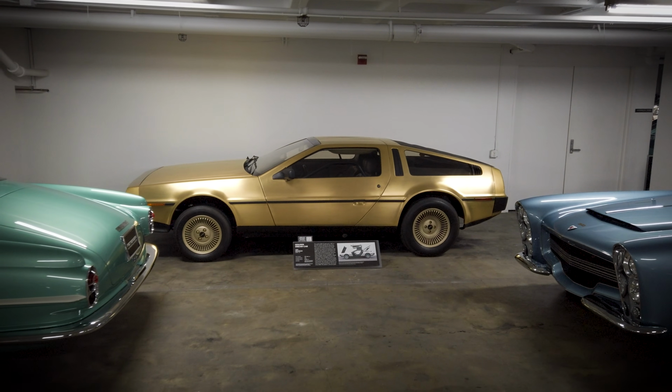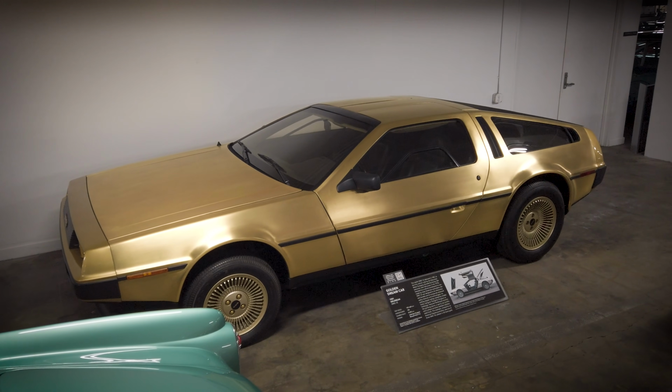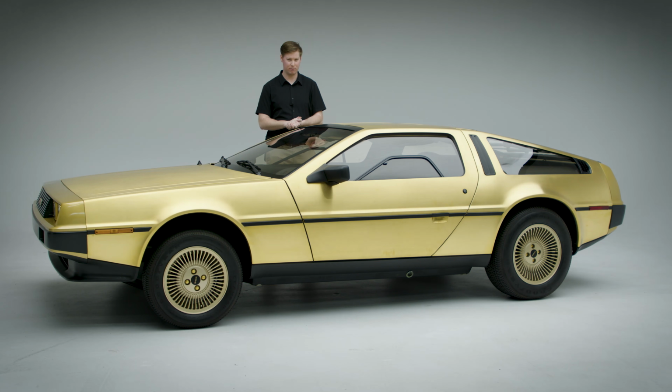Now, if you've ever been to the vault, you notice that this is one of our most popular attractions. It's the only vehicle we have down there that has stanchions in front of it. That's because we can't have you guys touching it, especially this vehicle. Because, like we said before, the oils in your hands can't touch the car.